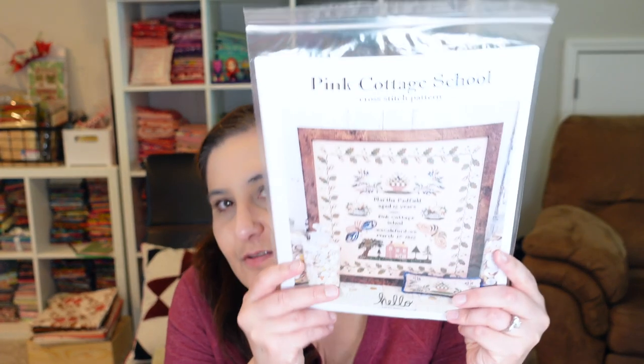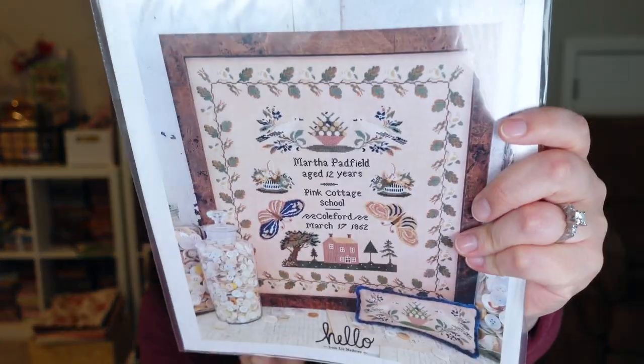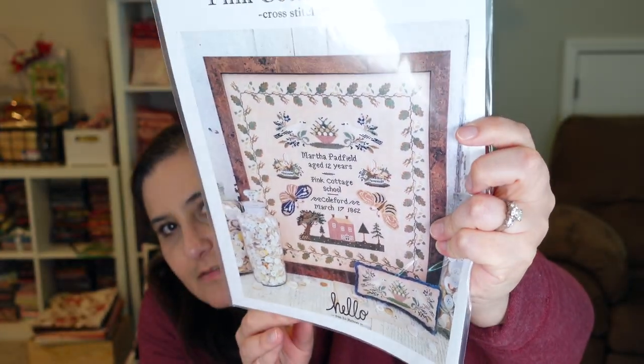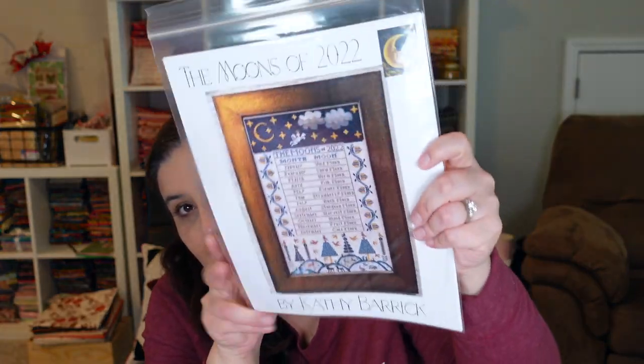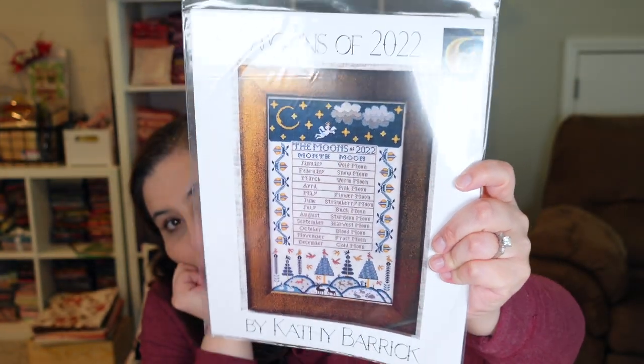Pink Cottage School by Hello from Liz Matthews. Look at how pretty that is. I love the border. It's so pretty. I love this one. The Moons of 2022 by Kathy Barrick. I mean, come on. It's fabulous.